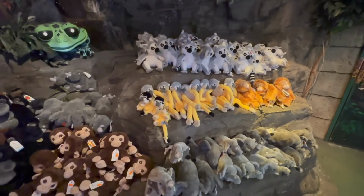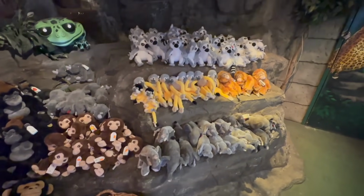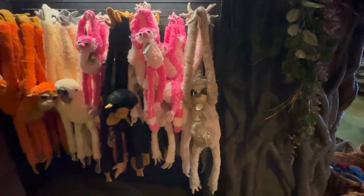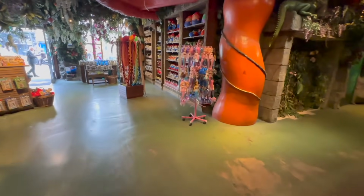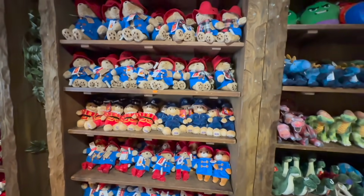So, you know, your little monkeys. What have we got here? Monkeys, gorillas, hippopotamuses, elephants. Don't know what you call them, but anyway. Ooh, he's rather curious. And let's have a quick look over here. Your standard British Paddington bears, of course. Great little gifts for the kids.